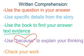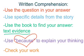And last, check your work. A great way to do this is to read both the question and your answer out loud to yourself. Did you answer everything that they asked? And does your answer sound like it's complete? If so, you're ready to hand it in.